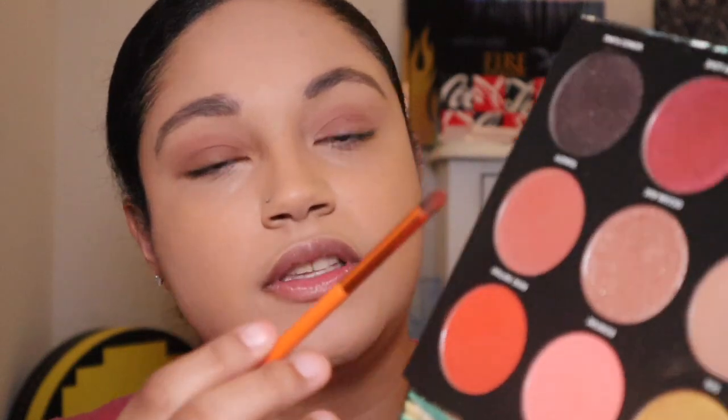Now, the shades in this palette are very much like a sunset. There's more shimmers in here than there are mattes, which is fine. But to deepen the outer corner, I'm going to go in with this shade here, which is Rose Tattoo. I'm just going to pop that on the outer corner using my Lavish pencil brush.